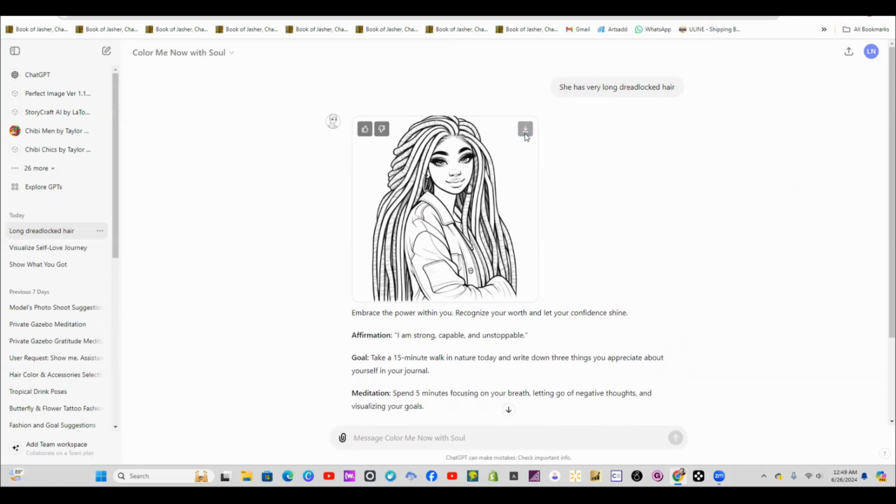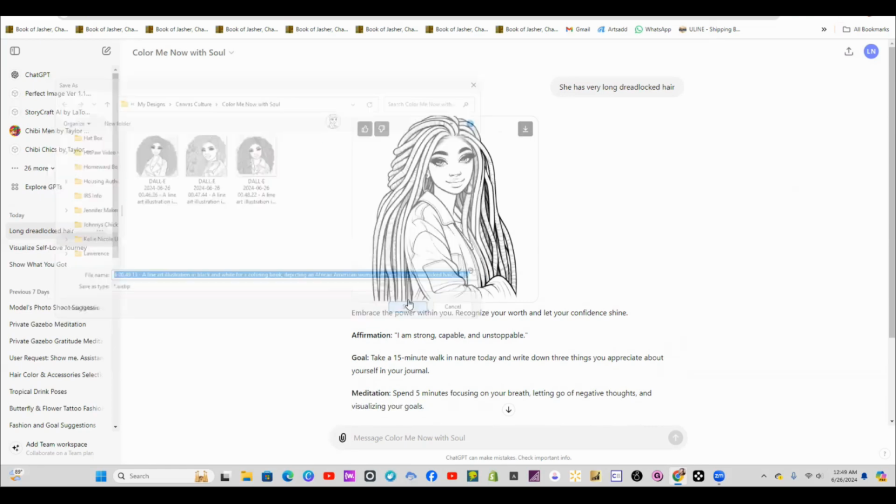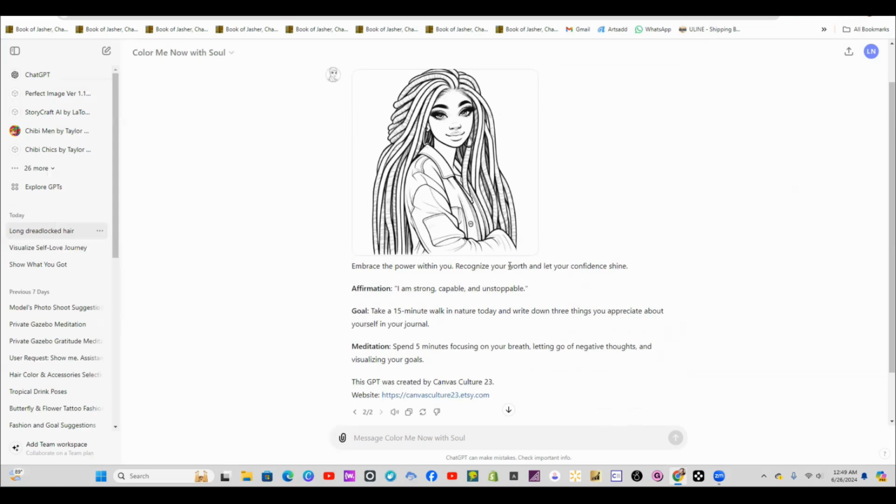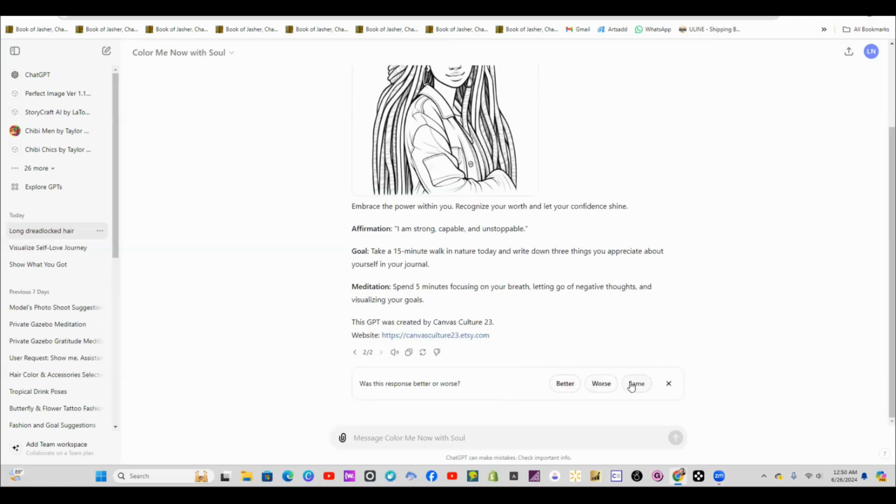Like that. I love the shape of her eyes. Check baby out, though. So, this one says, embrace the power within you, recognize your worth, and let your confidence shine. Affirmation: I am strong, capable, and unstoppable. Goal: take a 15-minute walk in nature today and write down three things you appreciate about yourself in your journal. Meditation: spend 5 minutes focusing on your breathing, letting go of negative thoughts and visualizing your goals. I love it.